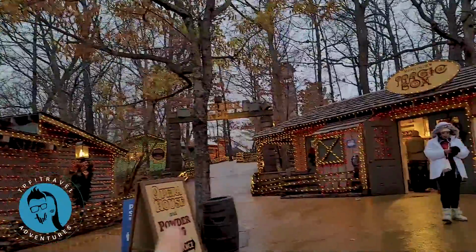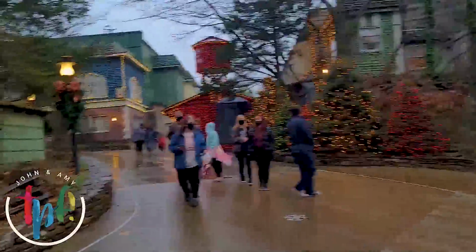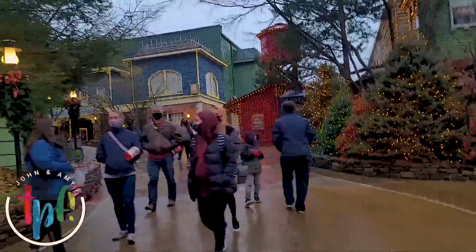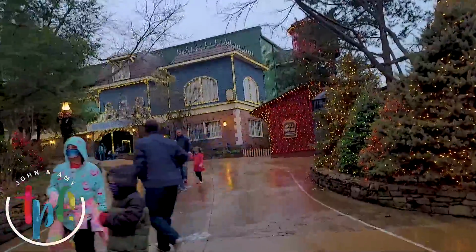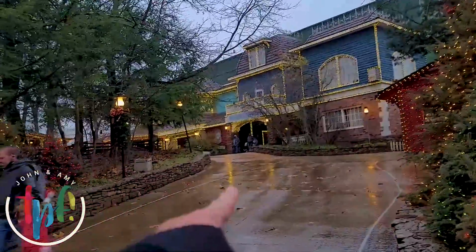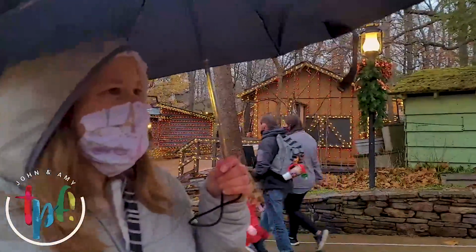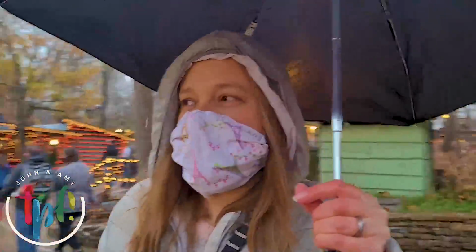Okay, so over here, we actually have a line to Fire in the Hole. Great ride. Over here, it's a dead end area. It'll dead end at Powder Keg, one of the roller coasters. And then up here is the Opera House, which is not being used this year. And so that's the Opera House. That is also a dead end. Okay, so we have dead ended. Dead end number one.